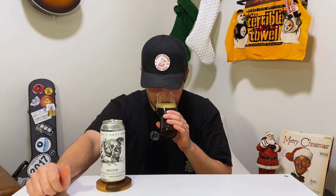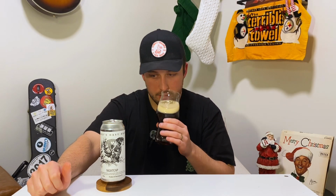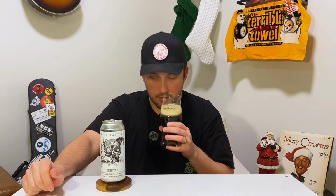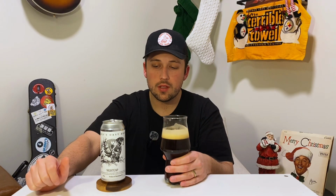Another note I'm getting, it smells kind of buttery. I don't know if that's a diacetyl thing going on or what. I know sometimes brewers intend to have that kind of taste in your beer. Some don't, but yeah, a little buttery, toffee, chocolate, and not too much of the spices, but it smells pretty nice. So let's dive in. Cheers.